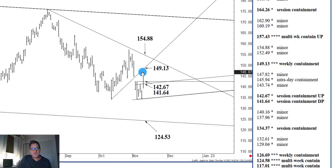Now, this rising 2/3 speed line is able to contain buying through next week. And I don't expect a sudden sell-off from this level, but I think within a matter of several days of testing 149.13, we could fall back below this lower 140 support. And I think that would be our downward pivot point, really, through the rest of November. If we were to close back below 141.64, I think we're about a week or two away from reaching 124.53, which is long-term support, able to contain selling through the rest of the year.